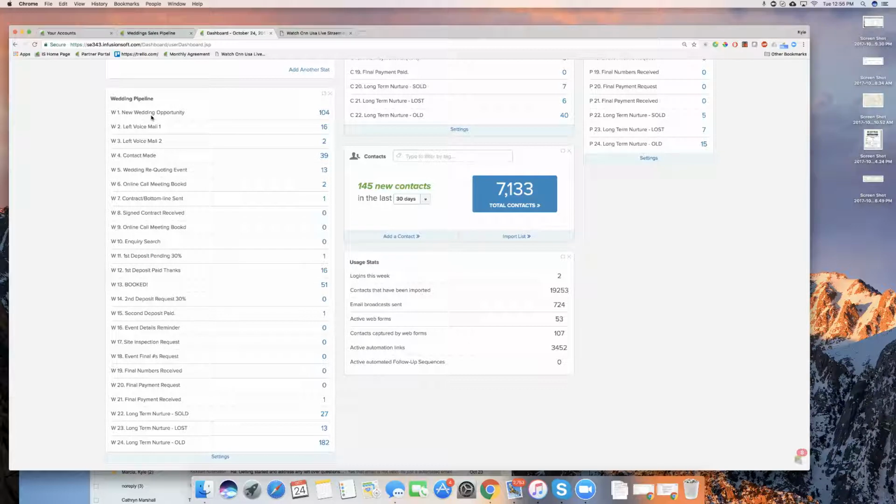Once we get the lead that comes in, we start contacting them and we're trying to get an online call meeting booked. These are the top entry levels of the funnel, and we're moving them through. Then we have the contract getting signed and received, then another online meeting booked to confirm that we got the contract signed.